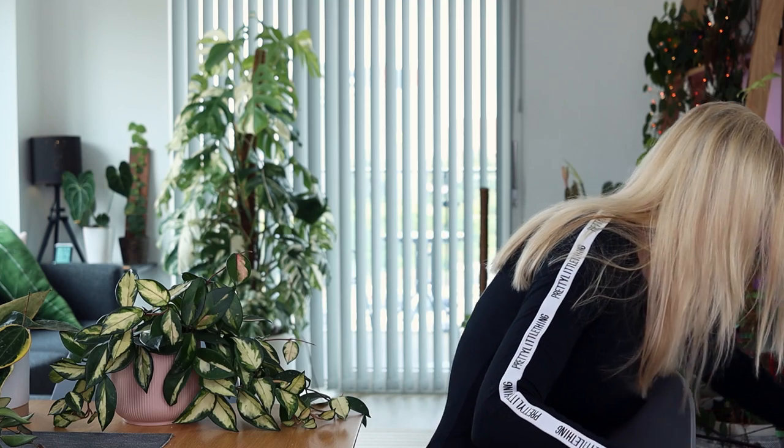I don't want any comments saying that I'm being abusive to this plant because I don't love her because she's not long enough. I do love her very much. I will probably add her to another plant or I will get a nice long one as well, because I do like her that much. I want more. So we'll pop her back.